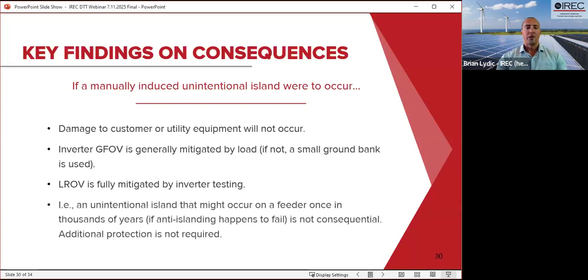And so if unintentional islanding does happen, once in thousands of years on a feeder, and the anti-islanding fails, there will actually be little consequence. So our conclusion about this is that DTT and other mitigations are not needed because there's nothing that needs protecting against.